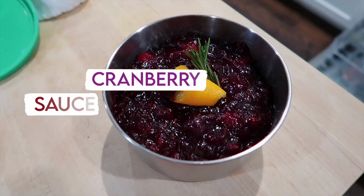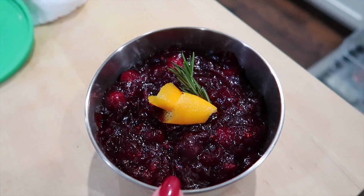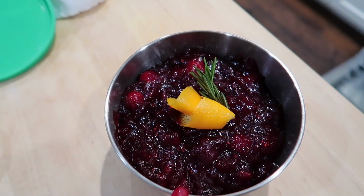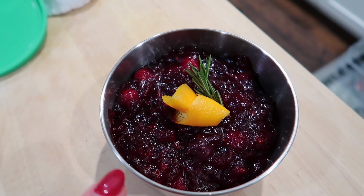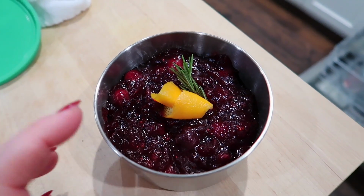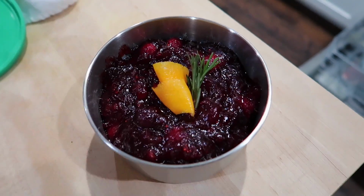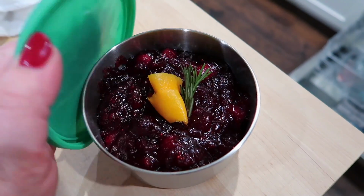All right, so here's my completed cranberry sauce. I garnished it with a little bit of orange peel and some rosemary. This turned out so good. I would highly recommend using the orange zest and the orange juice. I really feel like people who like canned cranberry sauce better have not had proper orange flavored homemade cranberry sauce. But anyway, I'm gonna put this in the fridge and we'll have it tomorrow.